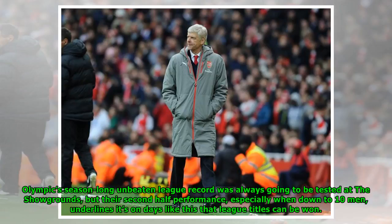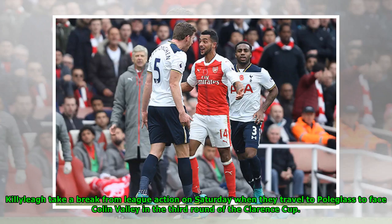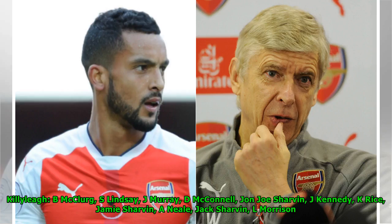Olympic's season-long unbeaten league record was always going to be tested at the showgrounds, but their second-half performance, especially when down to 10 men, underlines it's on days like this that league titles can be won. Killie take a break from league action on Saturday when they travel to Polglass to face Colin Valley in the third round of the Clarence Cup.